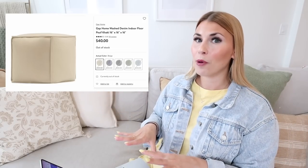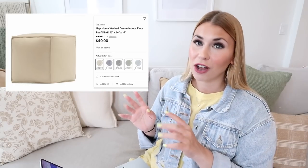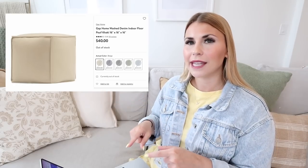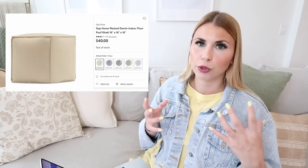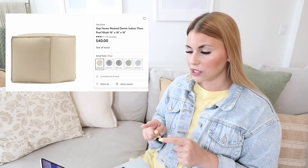So this Gap home collection is how I know about it, because I have seen other videos and TikToks of these special Walmarts and they have a lot of really good items. I would say that this Gap home collection is more masculine. There's lots of blue tones, lots of denims. I feel like they stayed pretty true to their roots, like Gap denim type brand, but they have a ton of home decor items. So this is the first one.